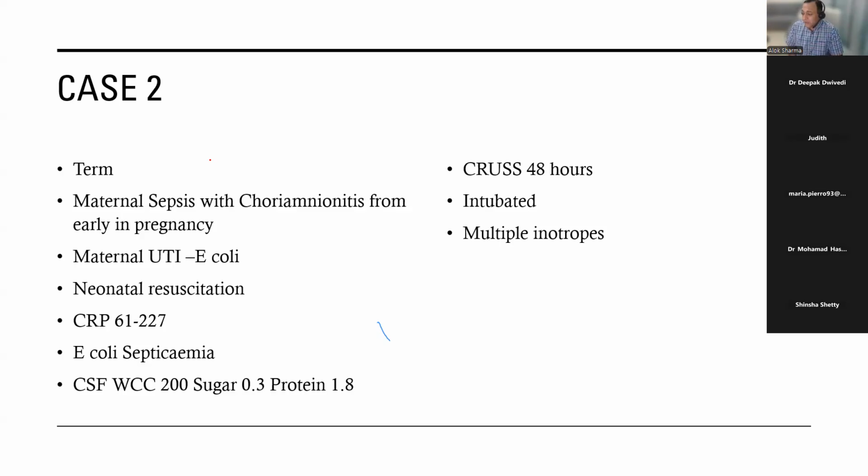She was treated adequately with antibiotics as per our protocol. When the baby was born, he had no respiratory effort, needed IPPV, and was intubated and ventilated pretty much from birth. He presented to the neonatal unit completely shut down, needed volume, and was escalated onto multiple inotropes over 48 hours. The initial CRP on the first set of bloods was 60. White cell count was about 50, with very high neutrophilia. Over a 48-hour period, we had another rise in CRP to 200 plus.